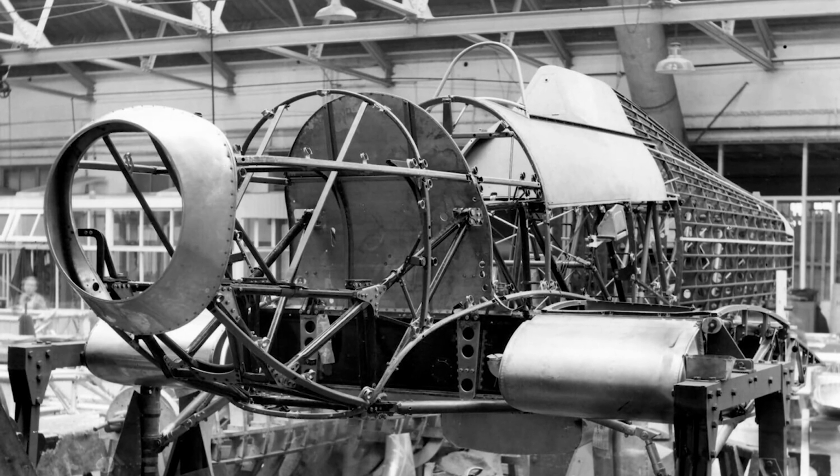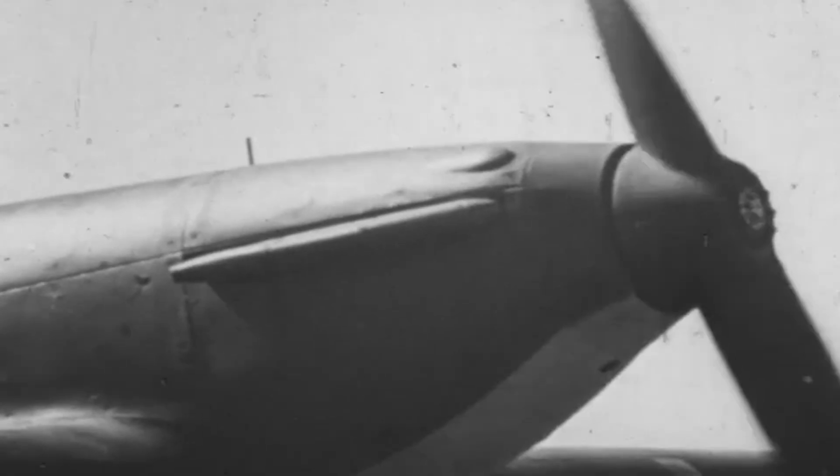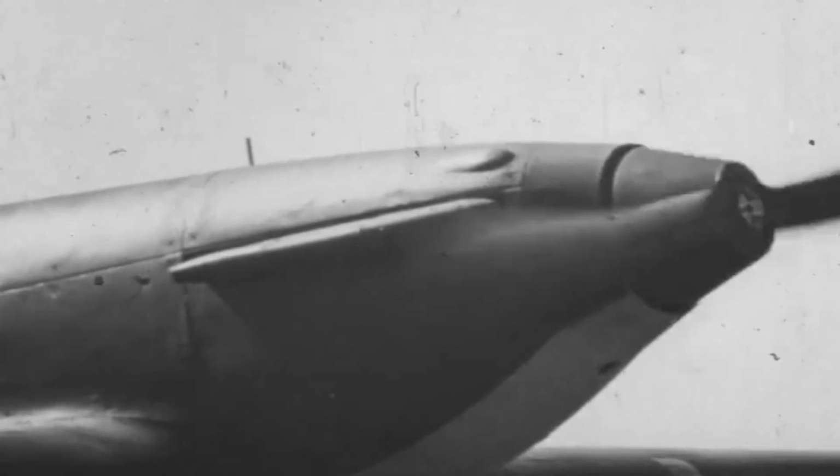Cam even redesigned the airframe to accommodate this sophisticated machinery. The engine had a potent 1,030 horsepower, which amounted to a top speed of 340 miles per hour, making it the first Royal Air Force monoplane fighter to exceed 300 miles per hour.